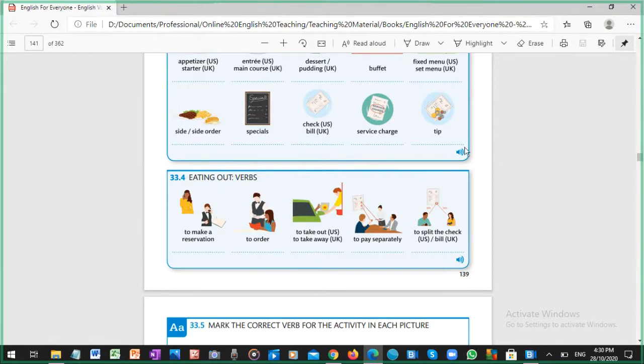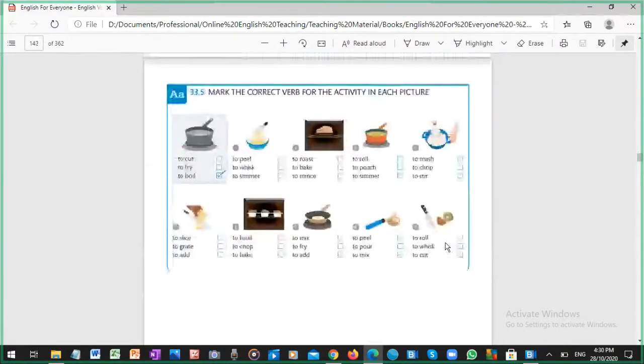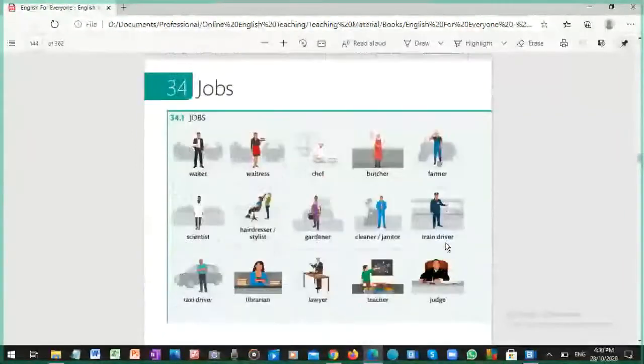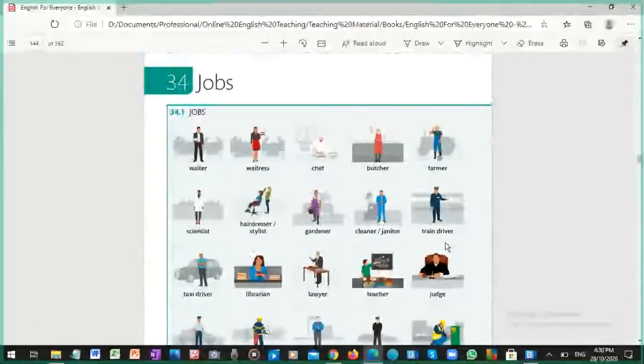Well done. And the next one? To split the check, the bill. Well done. Okay. Now we're going to move on to some jobs. Is that okay?